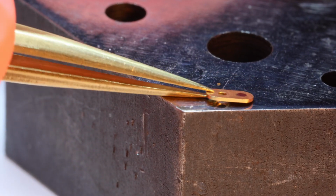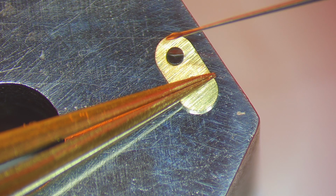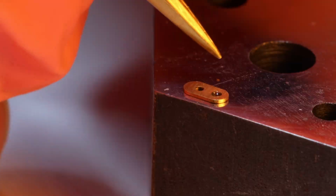For this cap jewel, we'll use a more direct lubrication method. I say jewel, it's actually a blob of hardened steel. This watch really does only have 1 jewel.